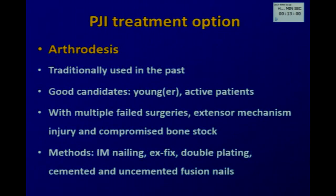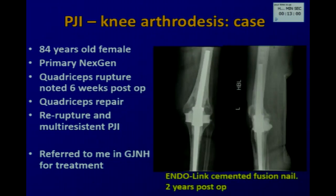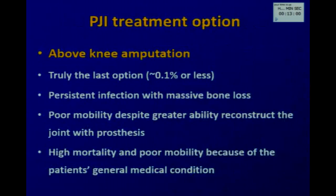Arthrodesis tends to be used rarely in the UK. Good candidates are young patients, and there are different methods: IM nailing, external fixation, and double plating. This is just a case that came to me. An elderly lady operated elsewhere had a quadriceps rupture, was repaired, had a re-rupture and developed an infection. We used the Endolink from Hamburg, a cemented fusion nail, with good results, and this is the 2-year post-op X-ray.